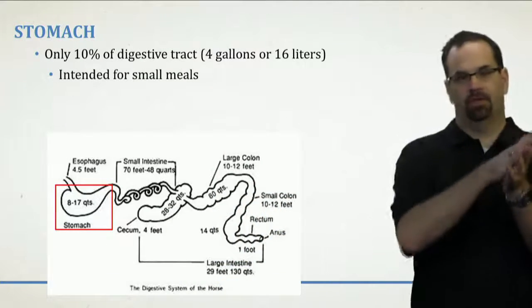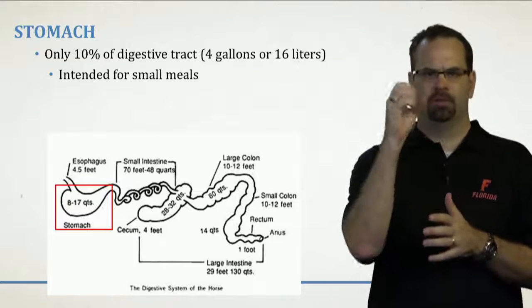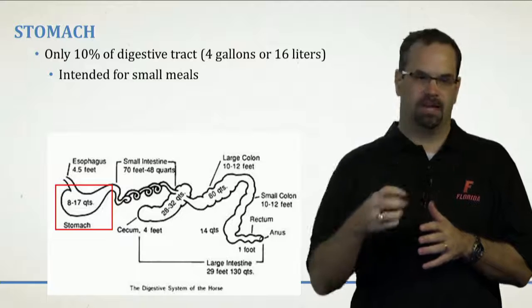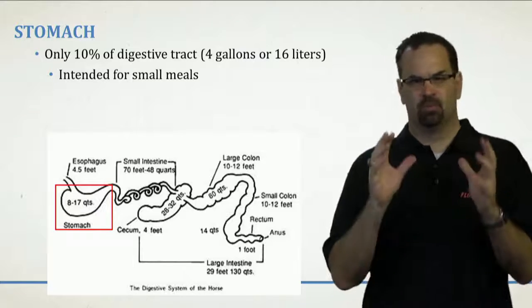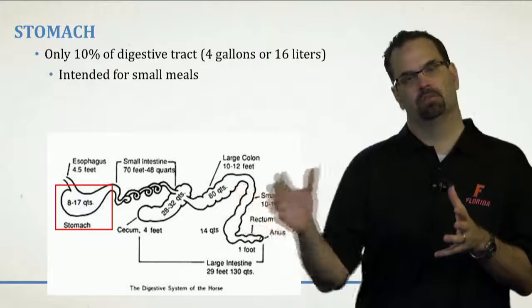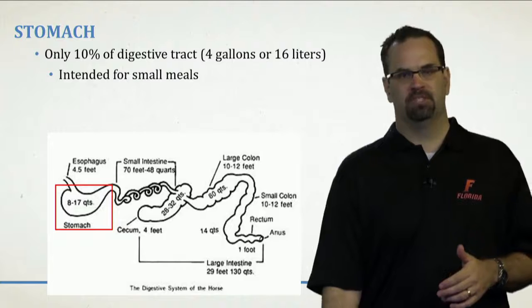So moving down from the mouth, the feed is carried down by the esophagus. It takes this food bolus mixed with saliva, carries it down, which is pretty long, 4.5 feet, into the stomach. Now the stomach is really small in the horse compared to the rest of the digestive tract. It actually is only made up about 10%.